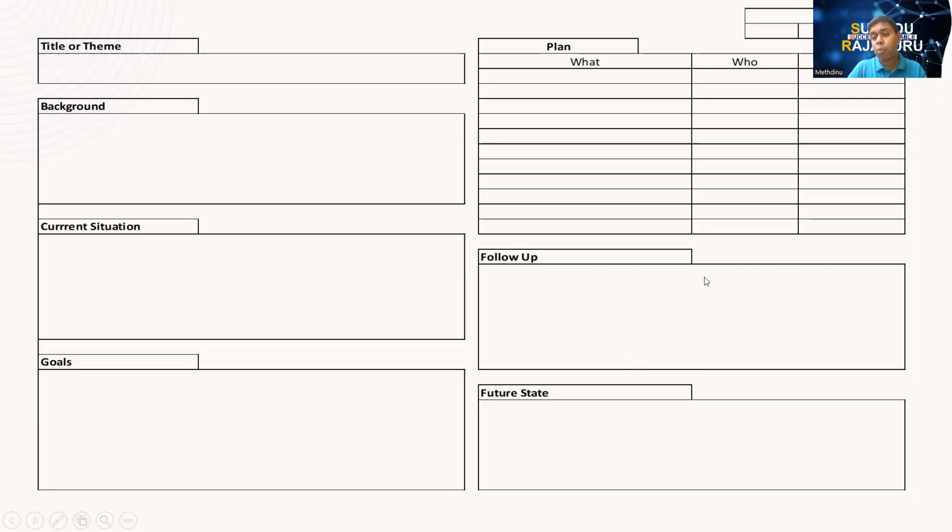When we see the progress, if it is giving the real goals, the real results which we want, then we can think about the future state and the standardization part. How can we complete standardization in the organization, what are the activities we have to do in future, and if there are any changes, what changes we want to make, everything we can put in that future state part. So this is the A3.